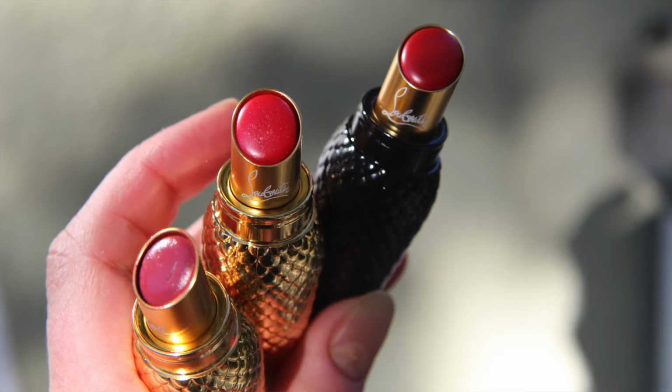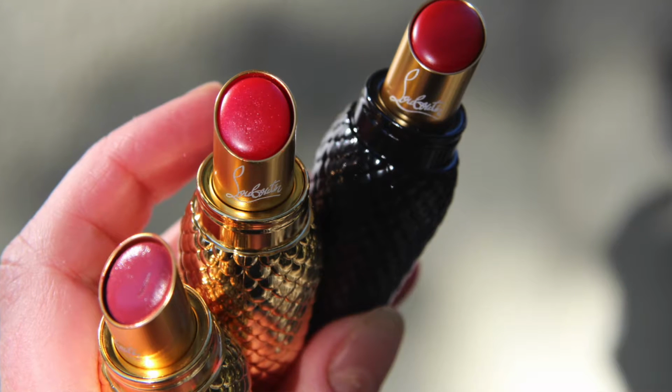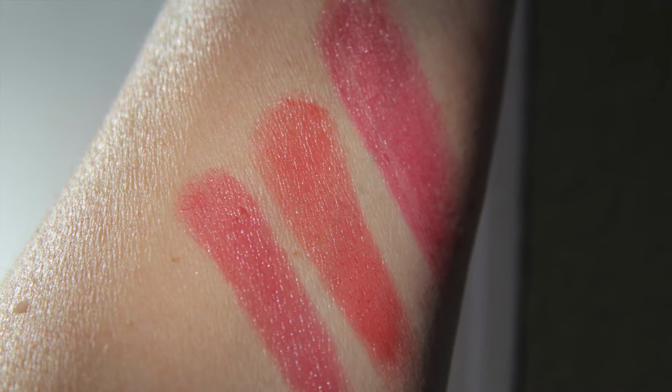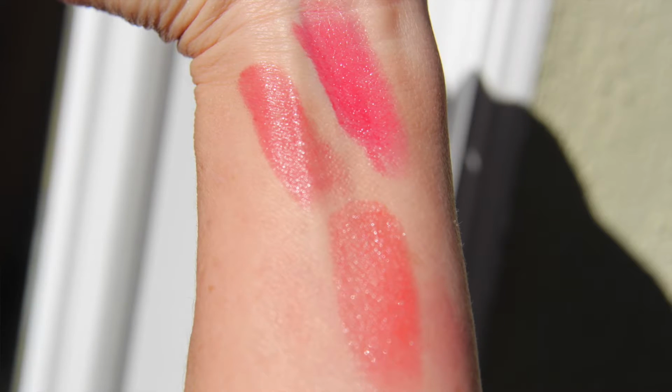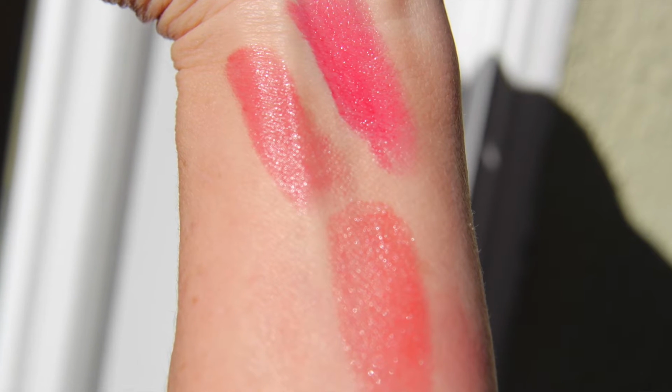And I got 3 of the sheers, and I got them discounted, thank God, because they're $90 each for 0.123 ounces, and the sheers come in 9 shades, but I got mine discounted, so I paid a lot less. I got Louboutin Red, Mexicatchy, and Petal Rose.